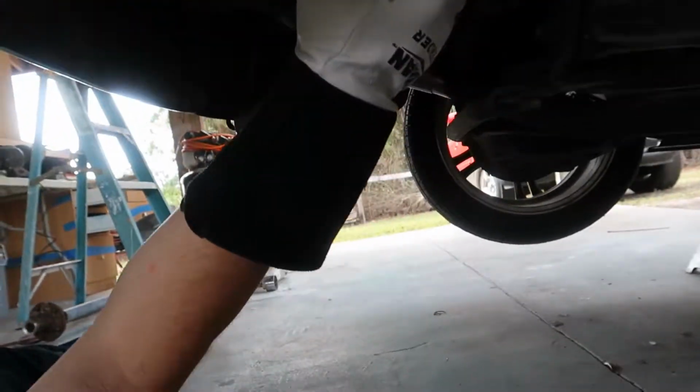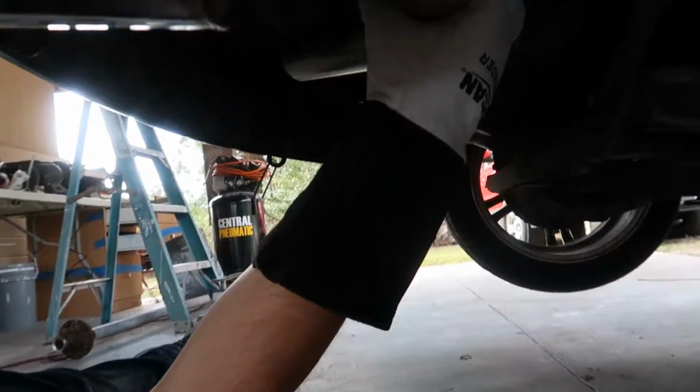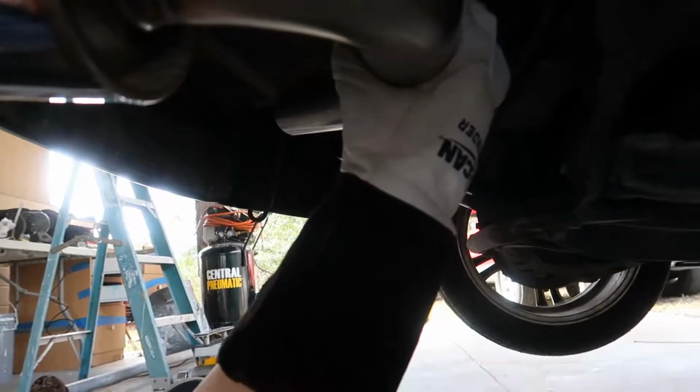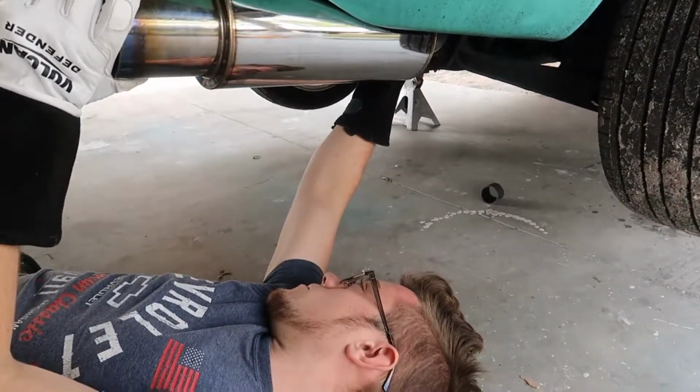Alright, so that's about as far back as we can go. Okay, cool. Not hitting that. We don't want to be hitting shit. What, like the bumper? Yeah, you need to let it hang a little bit, just low enough to where it won't affect the plastic too much.